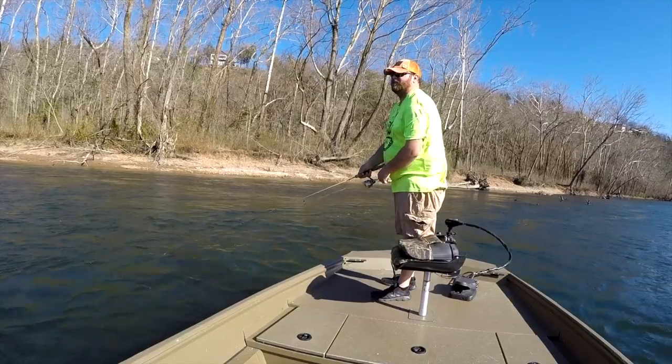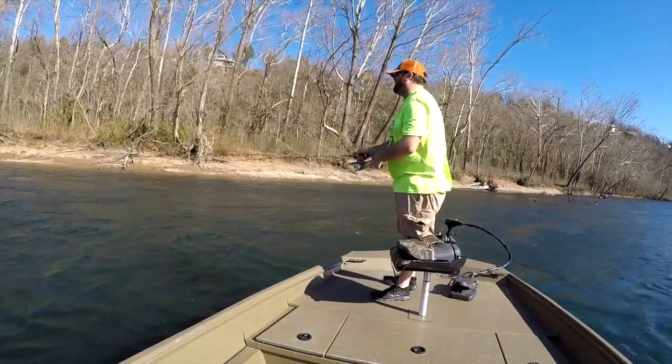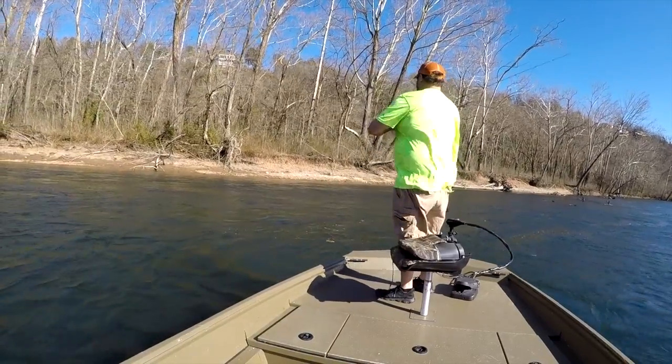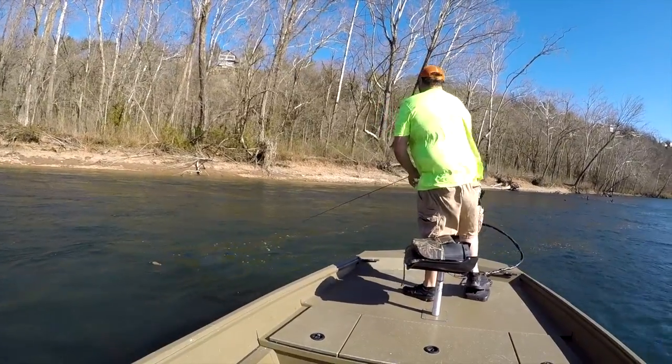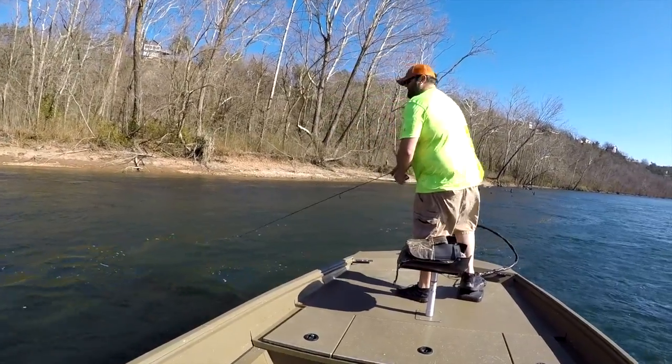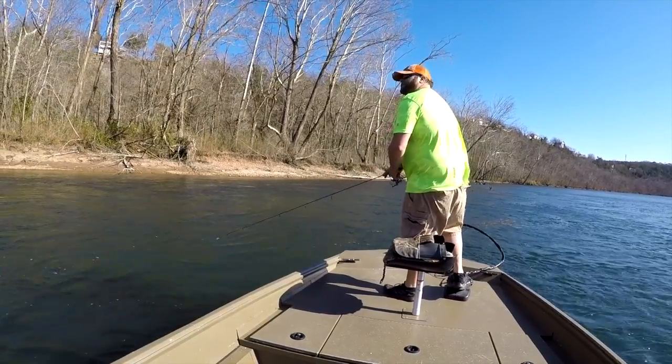I truly can't believe how strong this wind is through here. Oh, I had one chasing it up. They're kind of chasing it like a jerkbait today. Kind of giving it a side pop in this wind, and that was the second fish I think that's chased it up to the boat when I was reeling it in.